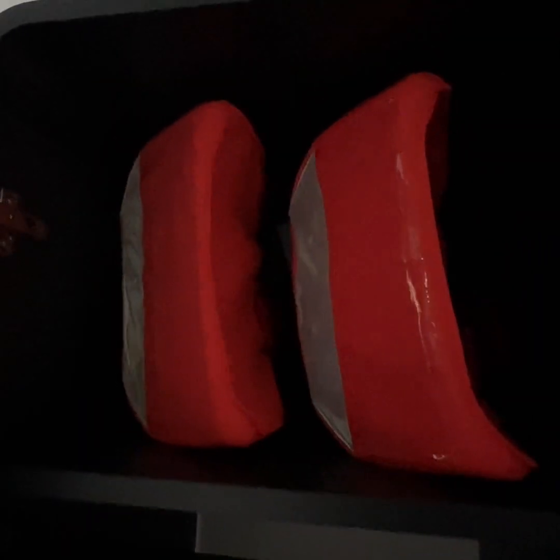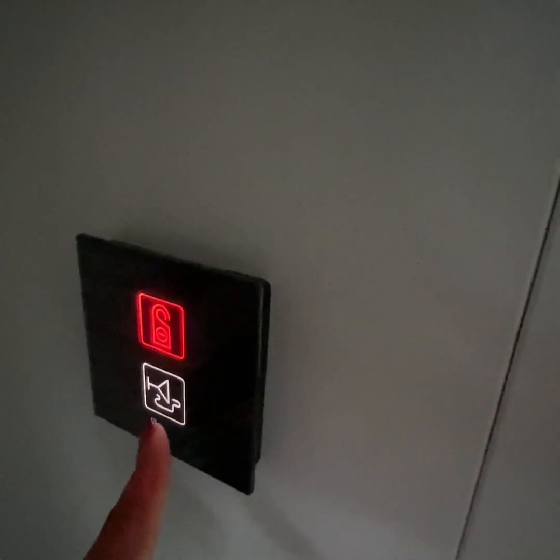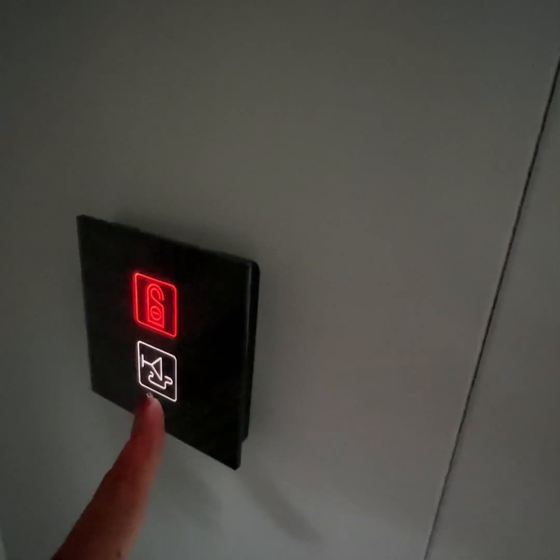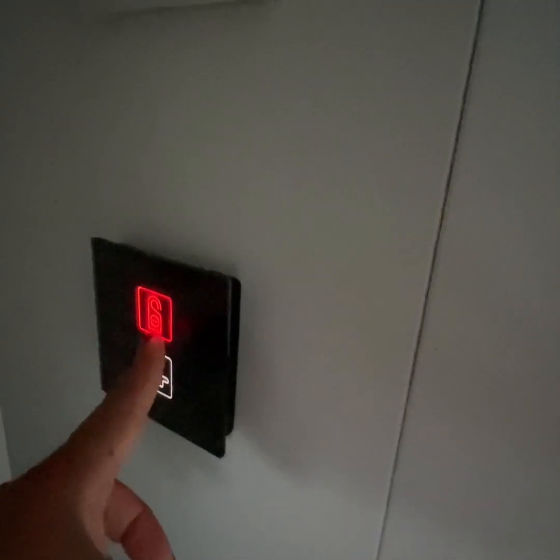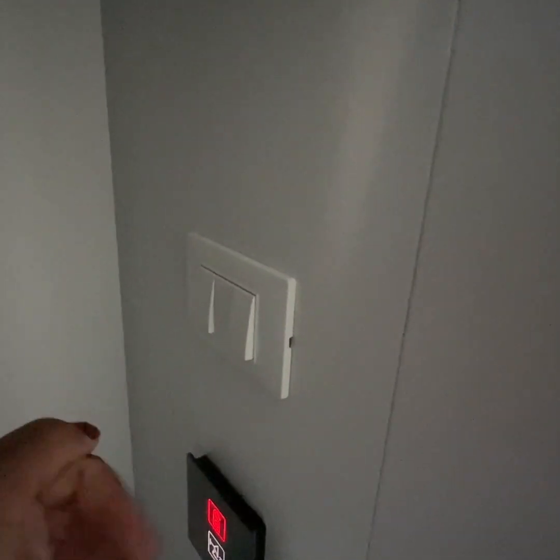Now I am one person though. But here you have a mirror, hello. And then you have your safe, your hairdryer, and your life vest, which we'll go through in the safety procedures. And in the closet here, there's buttons. You can push this one if you want service or cleaning, to let them know you want your room cleaned. And this one is just do not disturb. These are light switches too, but you can also control the lights through the pad, the little tablet that they give you. I'll show you that in a second.